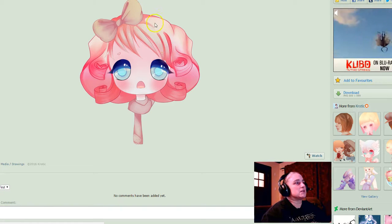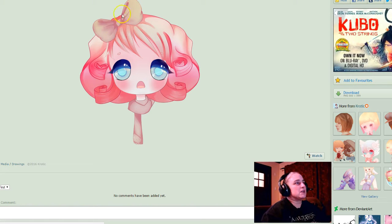I think the gradient's kind of cute. It does make her look like a rose, which is what the character's name is. The bow and the scarf, there's nice tonality match here. Maybe a little bit of this yellowish could have gone into the scarf a bit more, but otherwise it's kind of cute, in a creepy sort of fashion. It's like one of those creepy dolls, and I kind of like those. So yeah, that one's okay. That one is by Crotic.